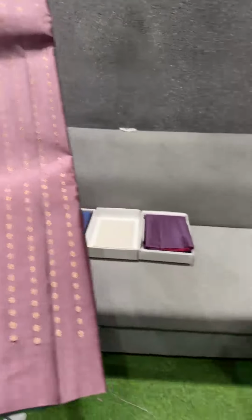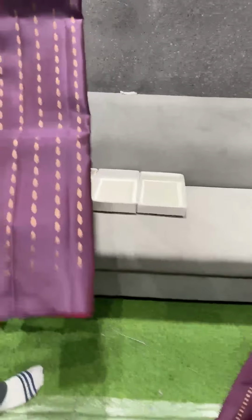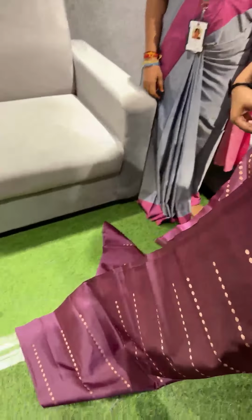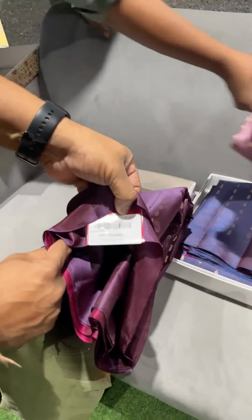We have the following colors: mauve, lavender, and a beautiful metallic color. These are 3 beautiful shades, and this is the color. And these all are priced at 11,849. These are actually the same design as the tissues, but now the dark colors are made in silk. If someone wants dark colors, these are the beautiful ones for them. Okay.